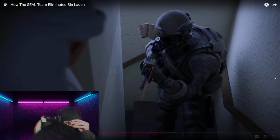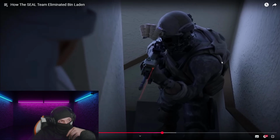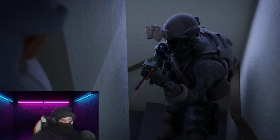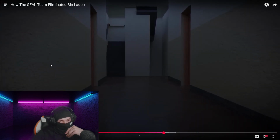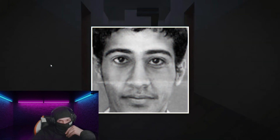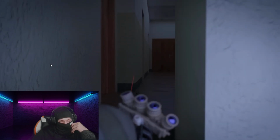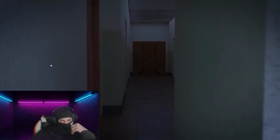Looking down is an individual with a white t-shirt, curious about what's happening. He is neutralized. It's Osama bin Laden's son, Khalid. The team sees inside the compound's second floor for the first time.